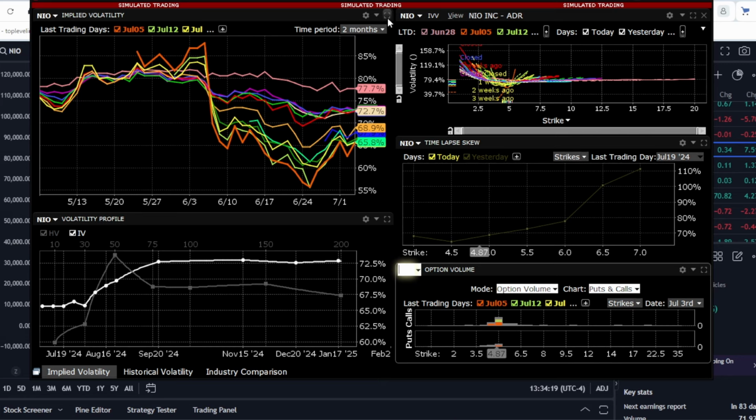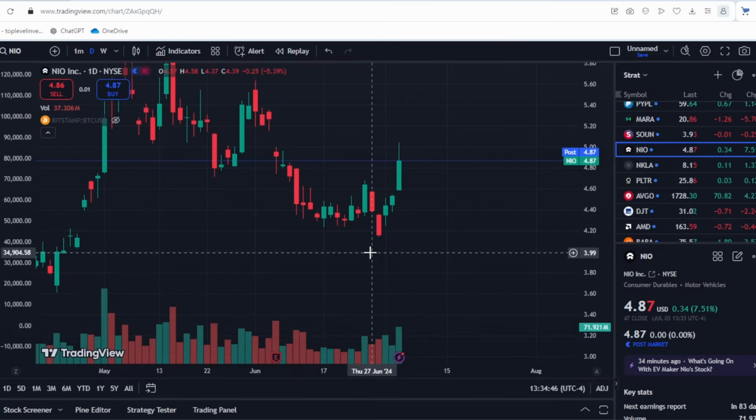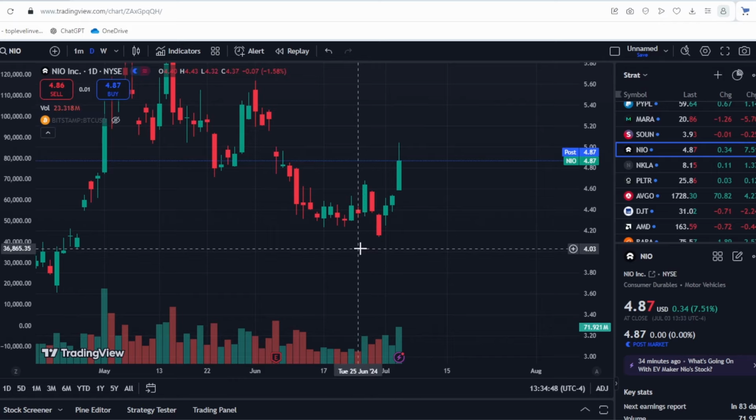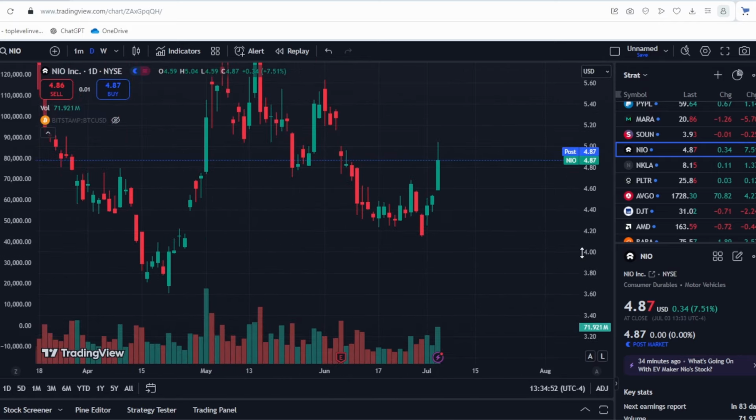I must say right away that this is a very complex market, but it often helps us determine what's happening at the moment. As we can see, volatility started to gradually decrease after the report and continued to decline until the end of June. For some strikes, it reached 55%, which of course happened due to the consolidation. The longer the stock remained in consolidation, the more the volatility actually dropped. But now it has started an upward trend, meaning volatility is rising.